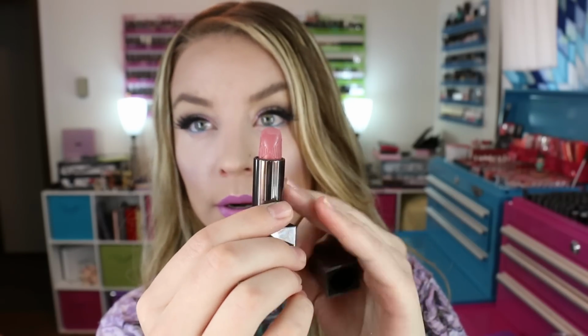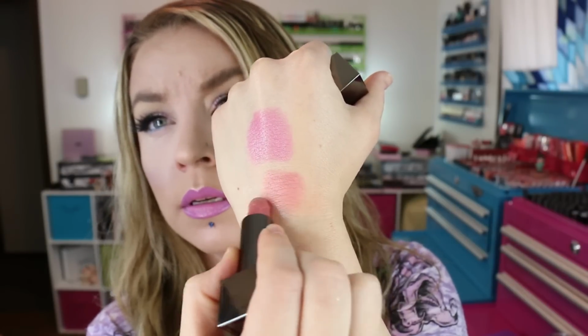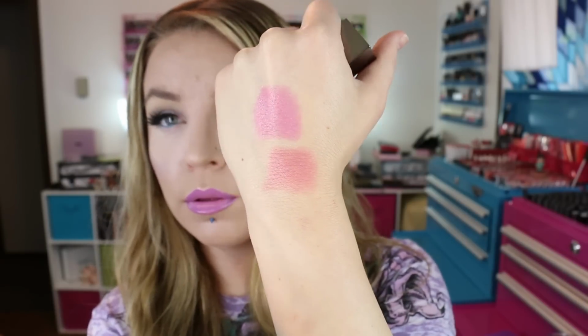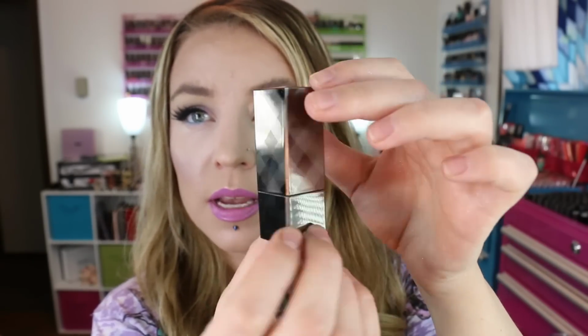So this one is number 33 right here, and it smells like nothing. So we'll put this right here. It's like a rosy pink shade. So that is the Burberry Kisses number 33 Rose Pink, and this is what Burberry packaging looks like. It's absolutely gorgeous, and then it's a magnetized lid.